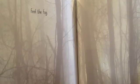Feel the fog. In a little while you can feel the fog. We're going to make fog in a jar. Let's see, in the back there are some facts and questions to answer.